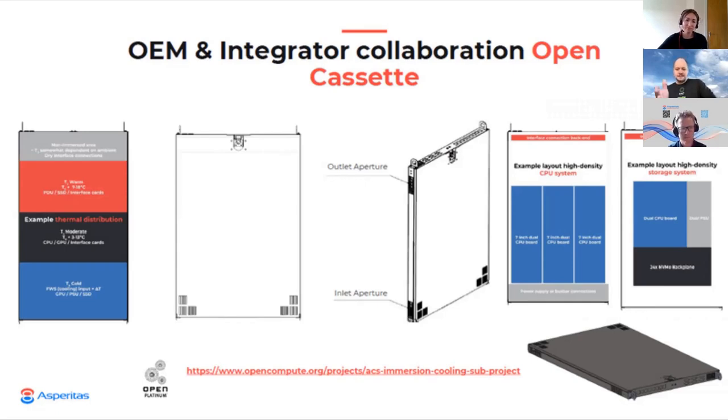And I think the cassette and our collaboration with Asperitas generally is a testament to how much more powerful we as an industry are when we work together and figure out the best solutions on behalf of the customers. Absolutely. Yeah, I completely agree with that. In 10 years as well. I hadn't realized it had been that long.